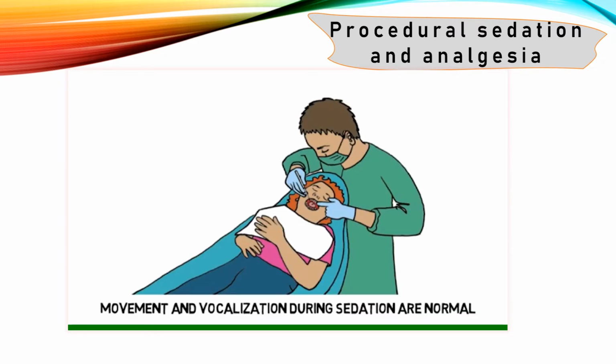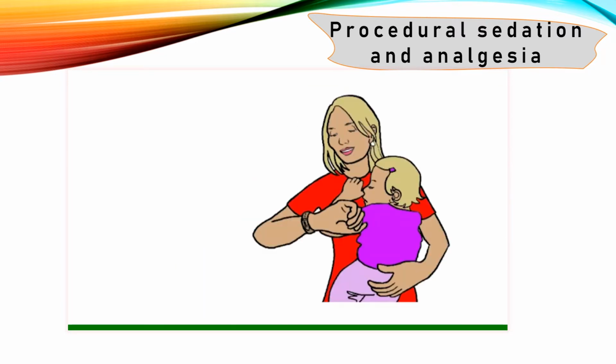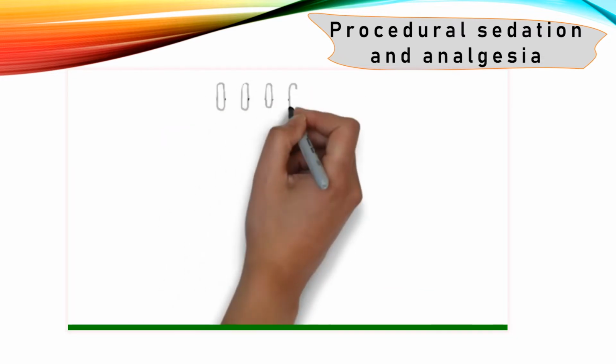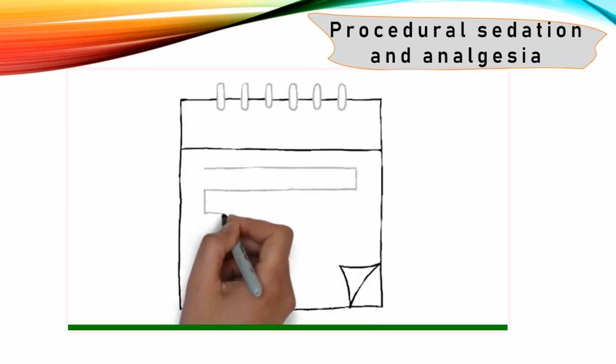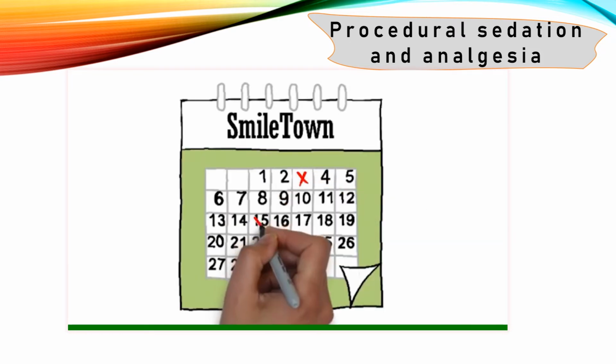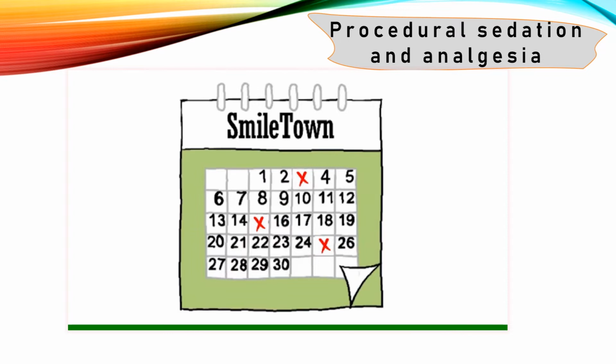Movement and vocalization during sedation are normal. It's not possible to predict how well or how long sedation will work. A 3-year-old may remain sedated for 15 minutes or for an hour. For this reason, several appointments may be required to complete the necessary dental procedures if a child has many teeth that need treatment while sedated.